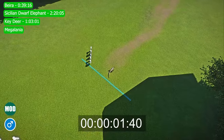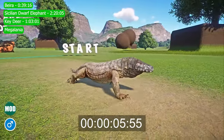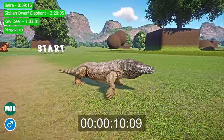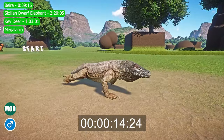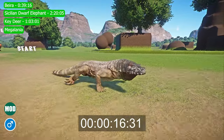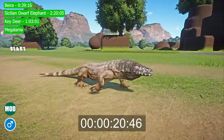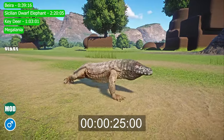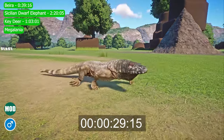Megalania, scientifically known as Varanus priscus, was a massive, prehistoric monitor lizard that lived in what is now Australia during the Pleistocene epoch, which lasted from about 2.6 million to 11,700 years ago. While Megalania is no longer present in the modern world, its existence highlights the diverse and unique prehistoric fauna that once roamed Australia. Scientists continue to study its fossils and the ecosystems it inhabited to better understand the ancient history of the continent.